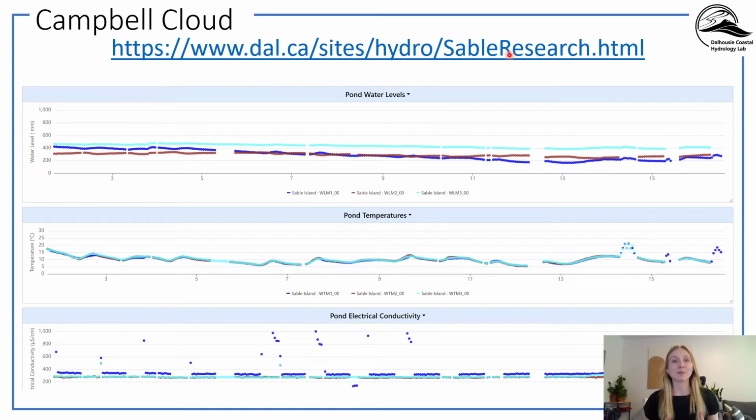So this system is incredibly well suited to Sable Island, and it functioned quite well for a period of time before we had some technical difficulties. However, it is quite expensive. This system cost in excess of $30,000, and we were incredibly lucky that it was so well suited to Sable Island and we were able to get funding to support this.